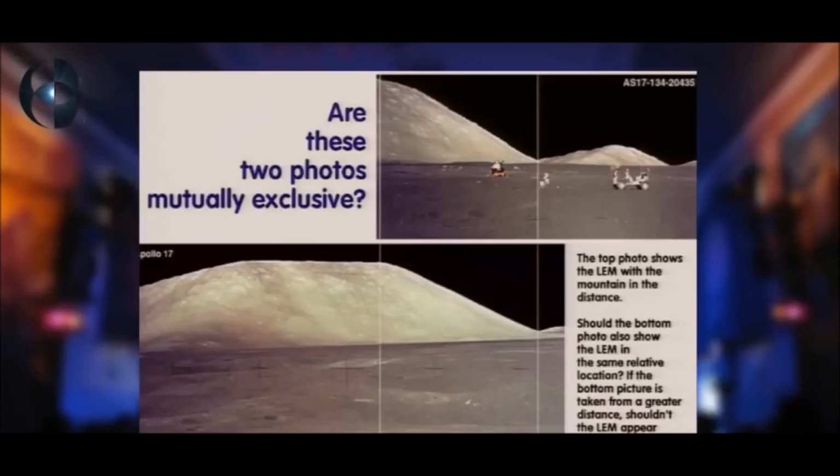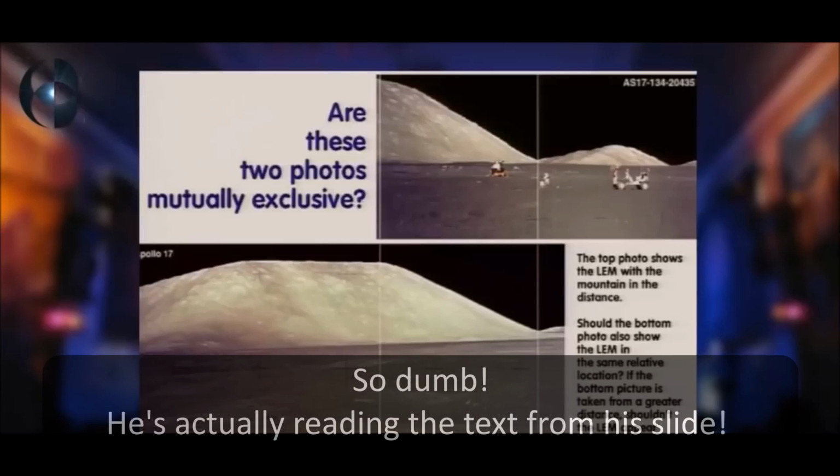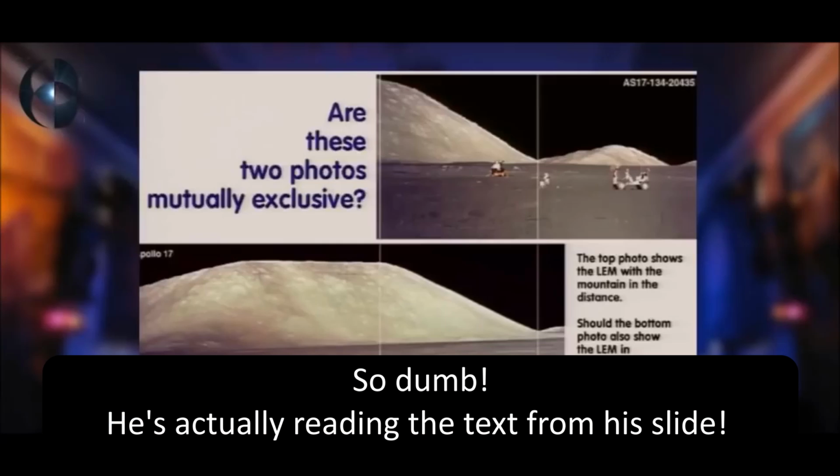And where's it gone here? Oh dear, it keeps disappearing. Top photograph shows the LEM, Lunar Excursion Module. I refer to it as the LEM, Lunar Module, with the mountain in the distance, with the bottom photograph also showing the Lunar Excursion Module in the same relative location.